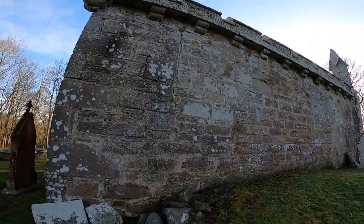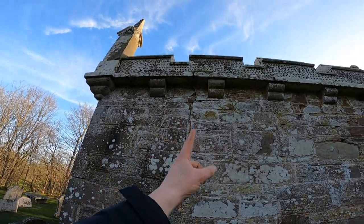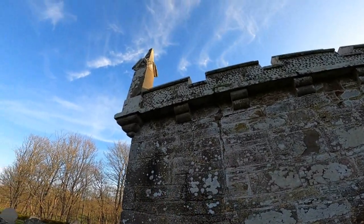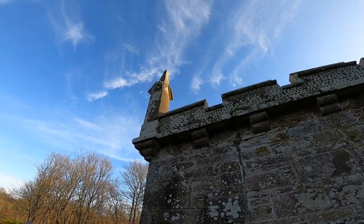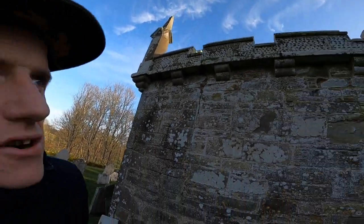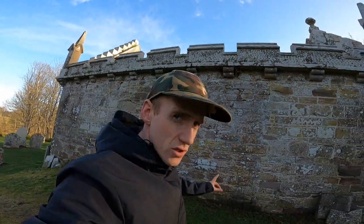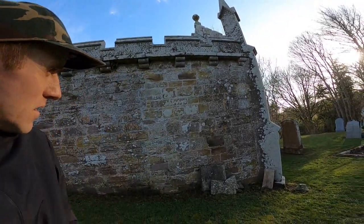Another interesting detail, look at this, folks. The building's actually got a big crack. This bit here looks like it's starting to lean out. Maybe one day these corner towers and stuff will fall down, but I reckon with a place like this it'll be maintained and kept, and probably the stones get repointed as well regularly with new cement.